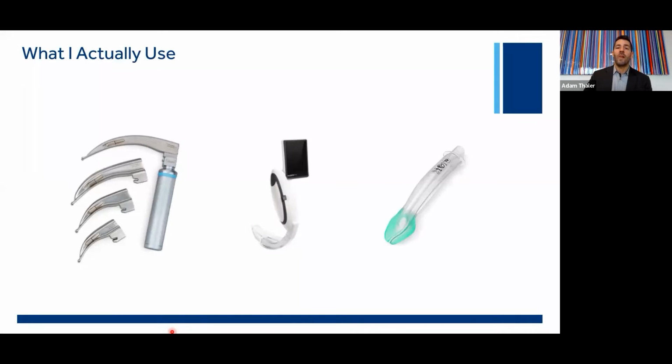Then in terms of what we use for video laryngoscopy, we have switched over at my institution to having a McGrath in every operating room, just because of cost and because of ease of use, and safety was the same as the GlideScope. So because of that, we are using McGrath more than other VLs.